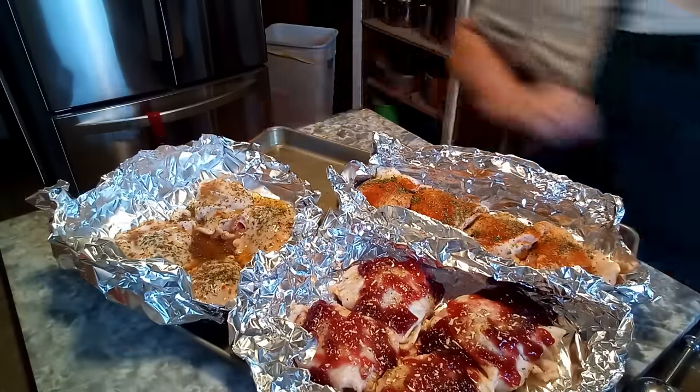I always double wrap my chicken. This is beautiful stuff. Okay, there's one piece and a thigh. I'm gonna do another one. I'm gonna do two fried chicken because they love fried chicken. There's another thigh. And a leg. There we go. Legs and thighs. Beautiful.